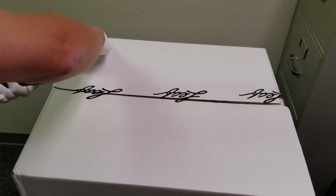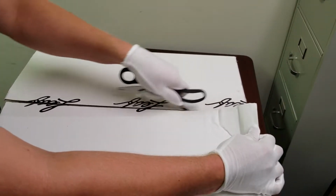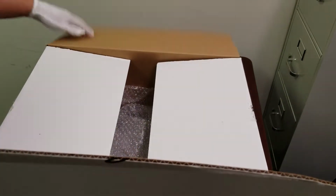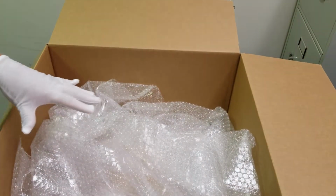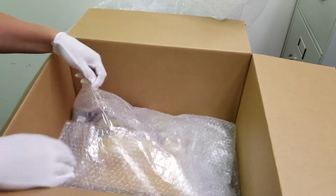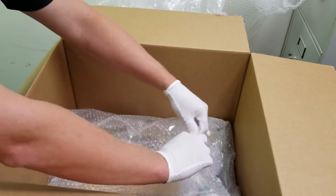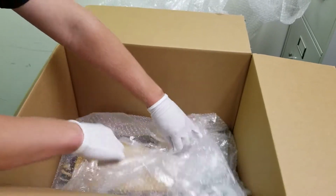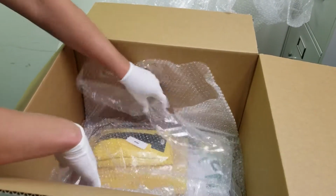Let's see here. There we go. Here on top. All right, so let's see what we got in here. All right, as I said before, I can see there's nothing filling up the top, so a lot of bubbles. I do see some jerseys, or a jersey. Let's see what we got here. The tape is sticking to the gloves. Right, so here we go.